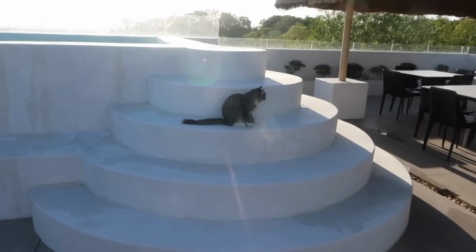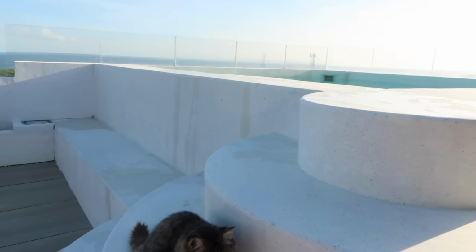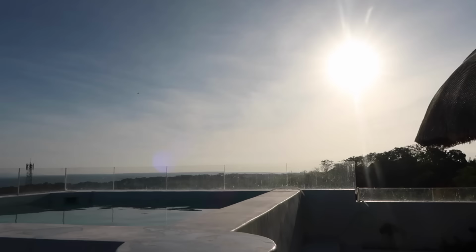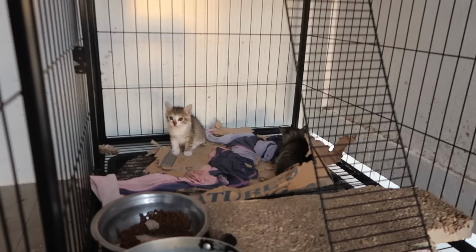Look how cute this little cat is. I don't know if it's a kitten. Oh, fluffy. Hello. This is like a jacuzzi on the rooftop of our hotel. But we're gonna watch the sunset from up here because the sun's going down over there. Just come round to the toilet area and there's kittens in this cage. Oh my God. There's two kittens. Oh, look how cute.